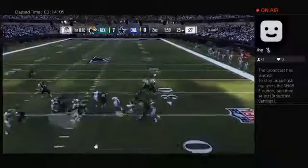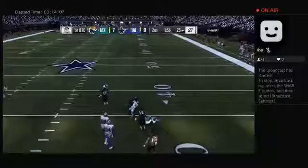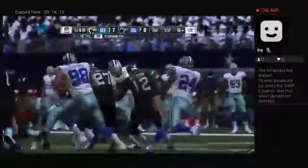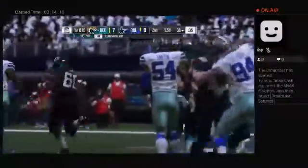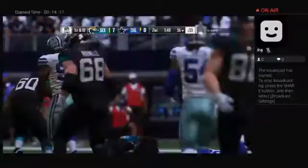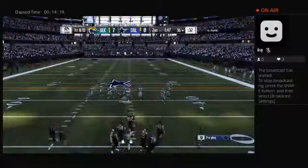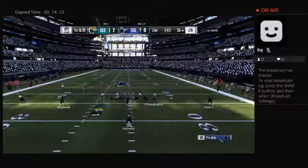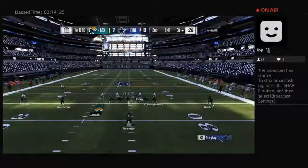Bortles on the give to Fournette. 12 more yards there and another 1st down. Well, he's broken off some big-time runs here in this 1st half. Yeah, and let's just face it. When you go into a game, you think you've got the plays that are going to work, but when you actually get out there and they're starting to happen, your confidence rises, and he's running with terrific ability right now.